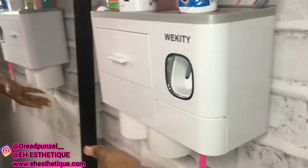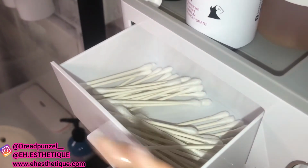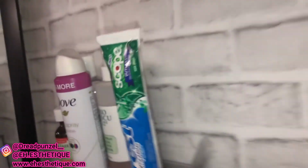whatever it does. In here, I just have a few little Q-tips in here if I want to clean. It has a little pocket in the back as well. I just have a few little things in here, nothing too crazy. So it's cute.